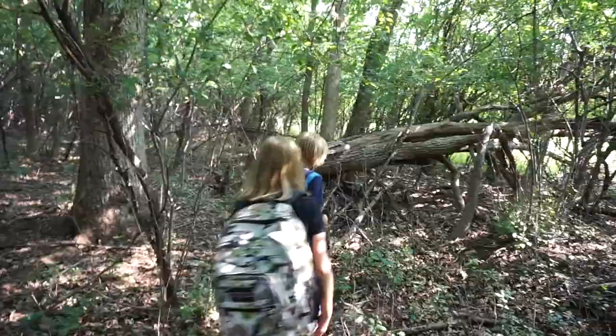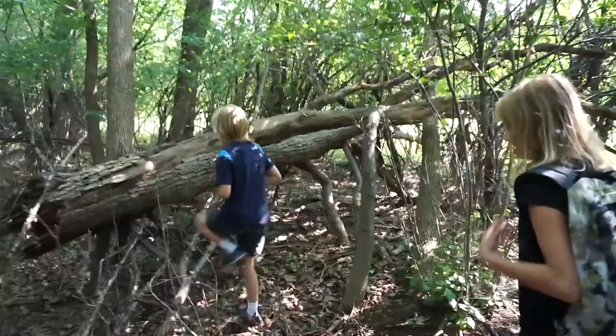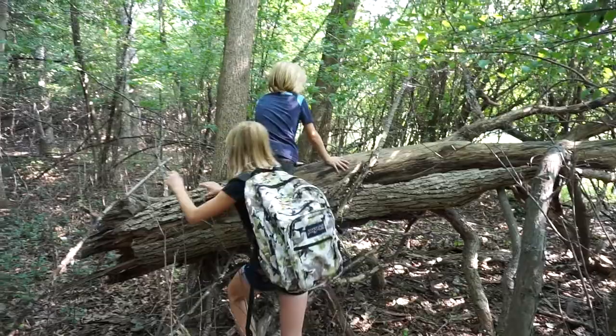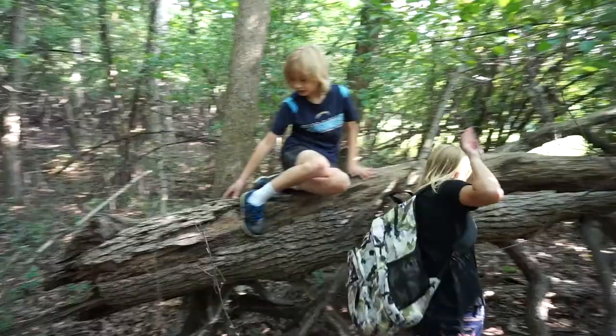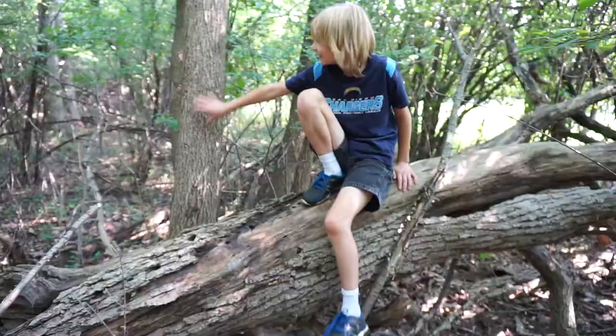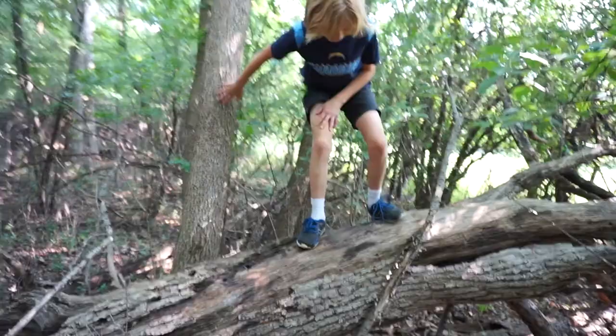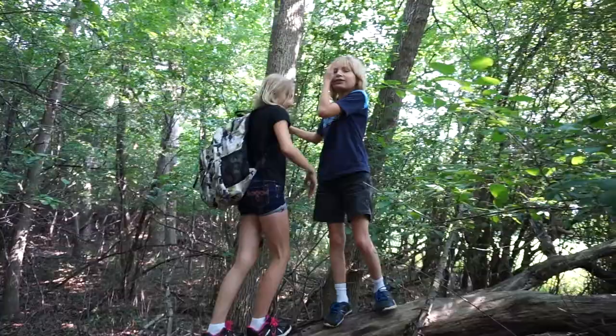There you go. Go up on that one. Can you get up on there? Either one of you? Momo, you want to try? Is there anything to hang on to? Oh yeah, that tree. Yeah, there you go. This is the tree that I got up on. Awesome. So hey, I want to get a picture of this. Let me get a picture of this. Okay.